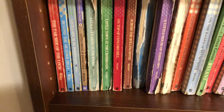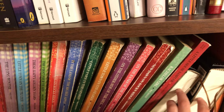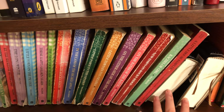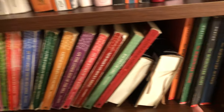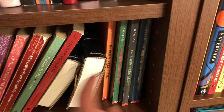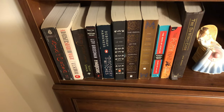Then comes the Little House on the Prairie shelf. This is all Little House on the Prairie, including these two, which are annotated versions of these books. It's a little crazy, I know. Then we have The Borrowers. Has anyone read that series? It is so cute. And then on the bottom, I have my adult fantasy novels.